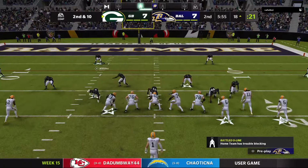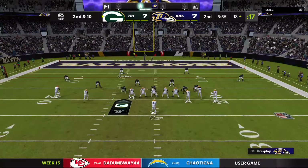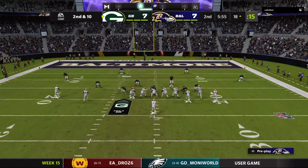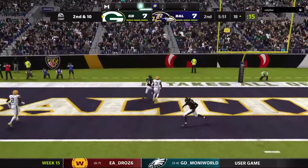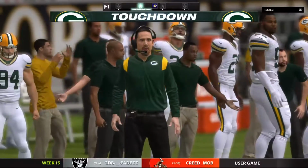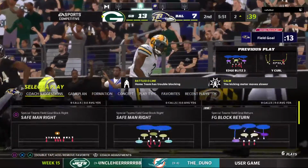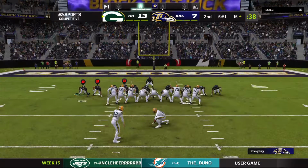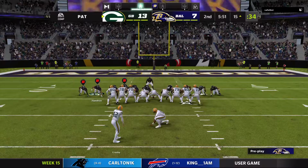Second and 10. And again, it's Rodgers. Touchdown, Packers. DJ Chark with a lucky number 13 touchdowns now on the year. And the Packers have taken the lead.